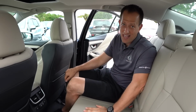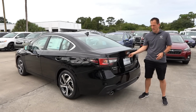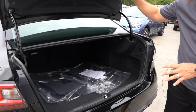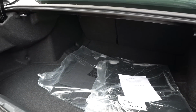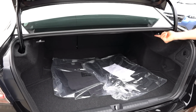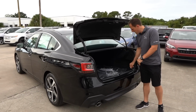Let's get to the trunk and see how much space we have for this Legacy XT. All right, guys, the rear trunk area on the Subaru, real easy to open. You push the button and then you're gonna lift it up. There's no electric assist. Love the size. Very wide opening. It's actually tall as well, so you can get some taller objects in there. And then of course, you're just gonna pull on these very well engineered, well-placed handles to fold those seats down, do a 60-40 split. Even some side space, which is really great.